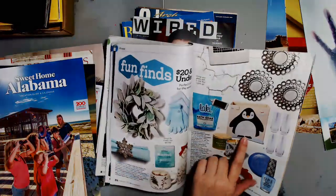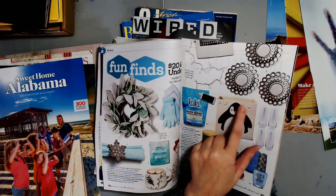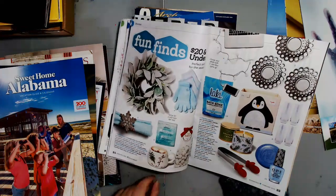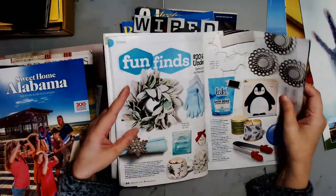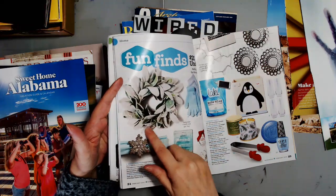Let's go. Oh, look at the penguin. That penguin right there is perfect. Here's a cup. Nothing in front of it. It would be easy to fussy cut out. This wreath would be a little difficult, but there's nothing in front of it.